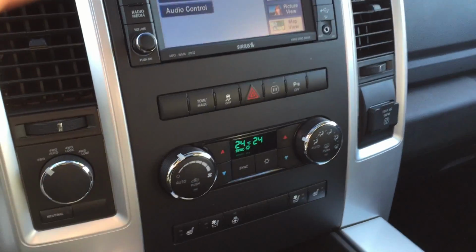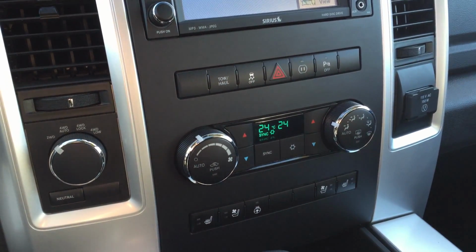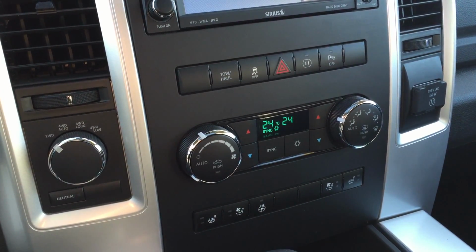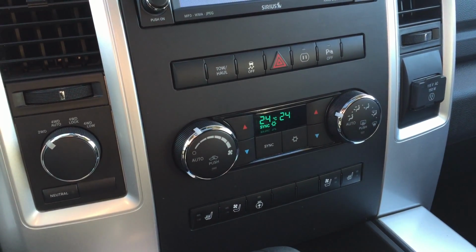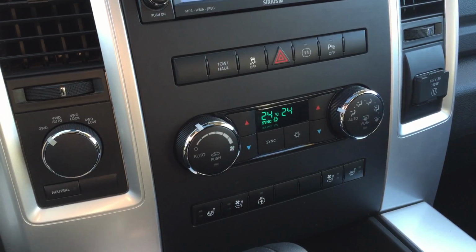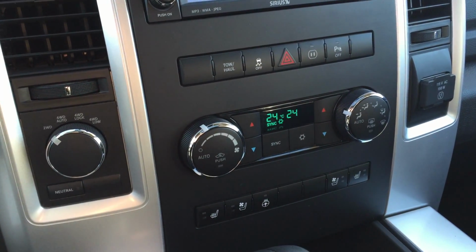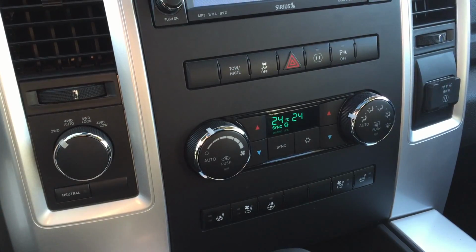I'd recommend it. But below that, I want to show you a few other buttons that are a lot of fun to play with. On the left-hand side, we have all of the four-wheel drive locks. In the center, all those buttons, we have a tow haul mode. You can turn your traction control off, as well as your parking sensors. You can turn them on and off because we've got some parking sensors on the rear.